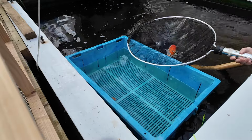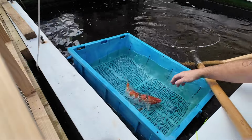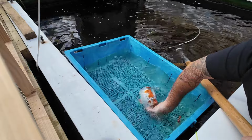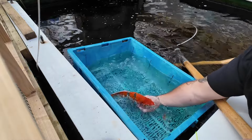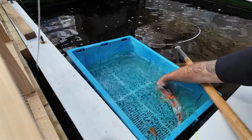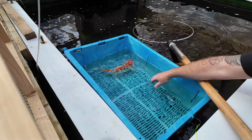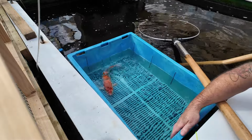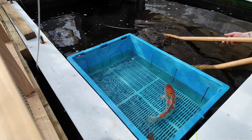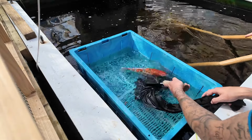Probably my favourite Goshiki out of all of them. It just hasn't sold this year. Really nice step pattern on it. Has that nice burnt copper colour. No, you can't see them in here. That's the only problem with growing this stuff or keeping it in this pond.